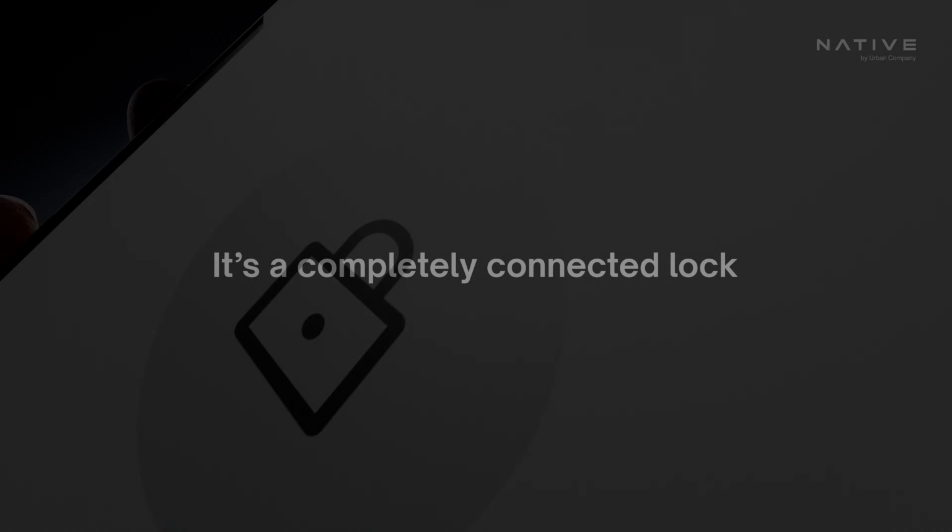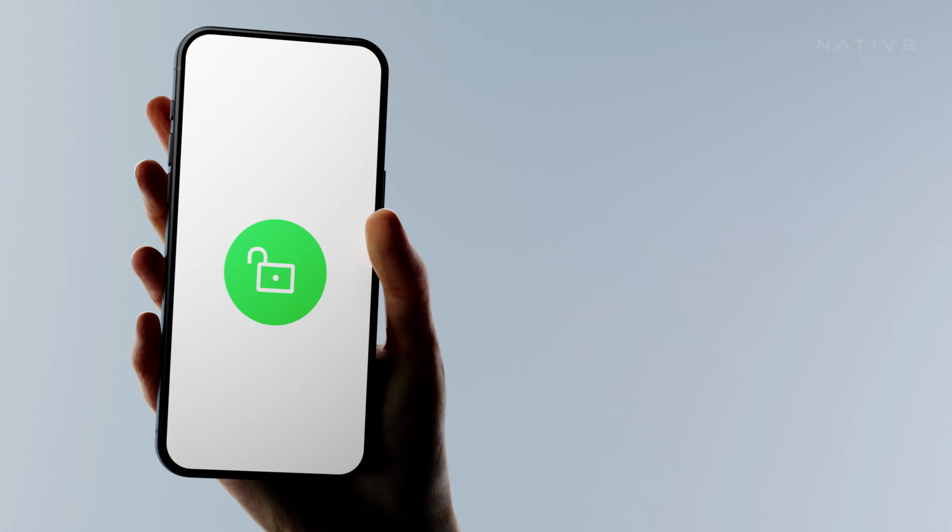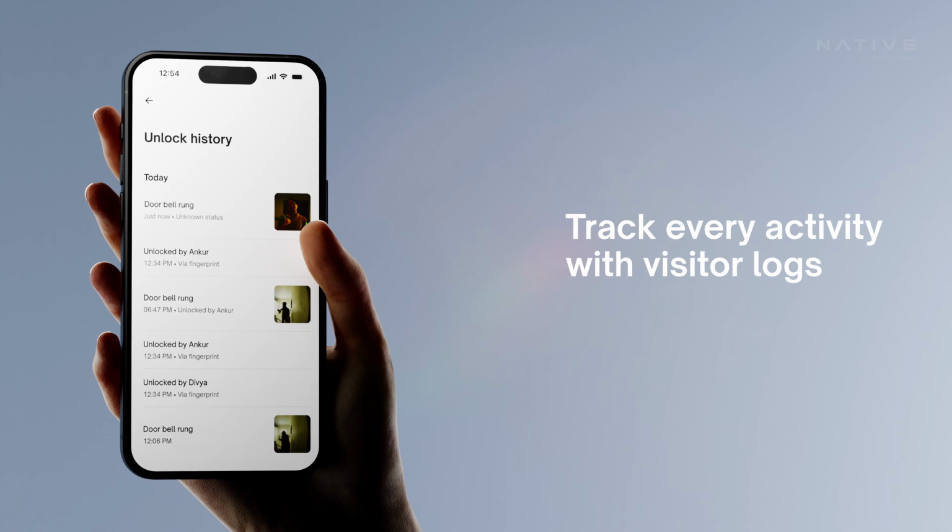That's not all. It's a completely connected lock. Monitor everything through the app. With unlock history, stay informed about who enters your home and when.